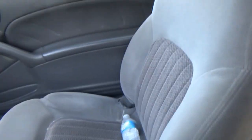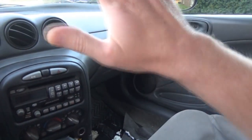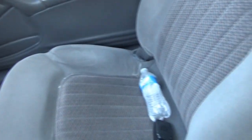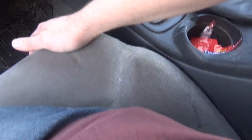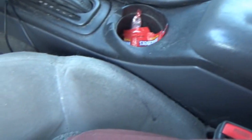We're going to vacuum the seats. I'm not doing anything with the seats as far as scrubbing. We're going to just vacuum. They really aren't too bad. This seat's probably a little dirtier than the other one, but it's a natural color, or I should say light gray. Garbage.